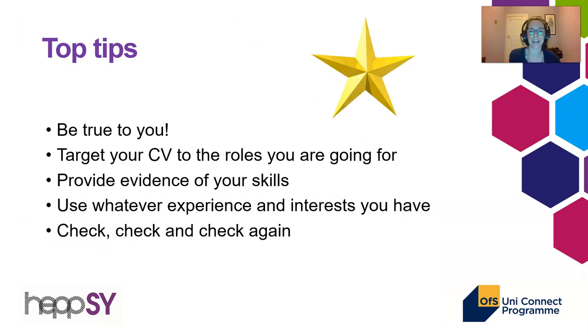So top tips then. Hopefully all these ideas have helped you to get started with your CV. So number one, be true to you. It's not about lying. It's not about pretending to be something you've not. Show those unique things about you that can be valuable to that potential employer. Do target your CV to whatever role that you're going for. And you might do that by linking the skills that are needed for that role.